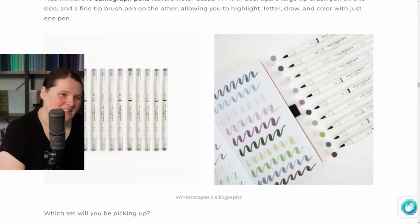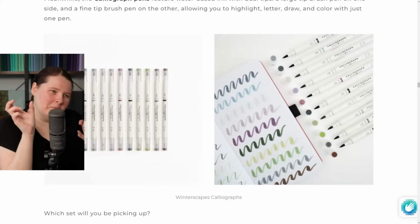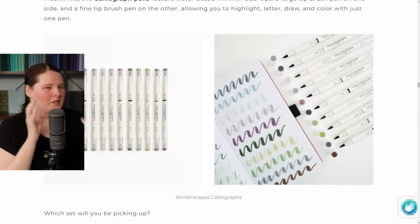I think that the cap color on the red purple versus the cap color on the blue purple, the blue purple cap matches the red purple swatch better. Maybe that's just because of the picture, or maybe it's because of my eyes, and maybe you don't know what I'm talking about, but hopefully it makes sense.